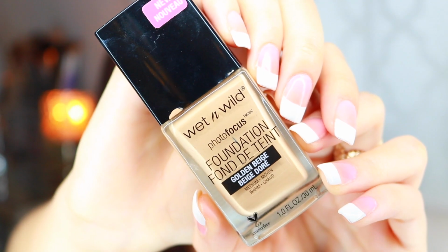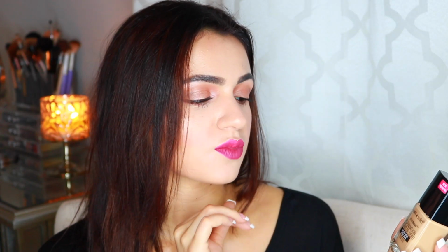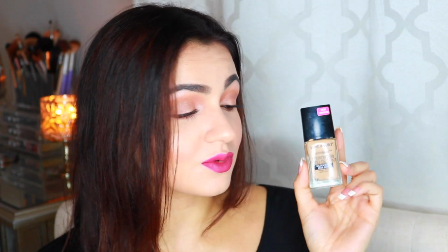And then the newer discovery for 2017 was definitely the Wet n Wild Photofocus foundation, and I've loved this. This is more of a medium to full coverage. You can definitely build it up to a full coverage, but I just like the way it sits. Like I don't feel like I'm wearing a ton of makeup. It doesn't feel super heavy, but it definitely covers a lot, and they do have a nice range of shades, and it just looks really great in photography. Same with the MAC one. Even though it has the SPF in it, I don't find that there is flashback or anything like that.